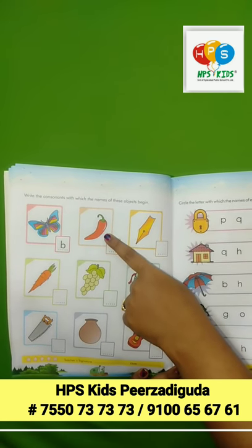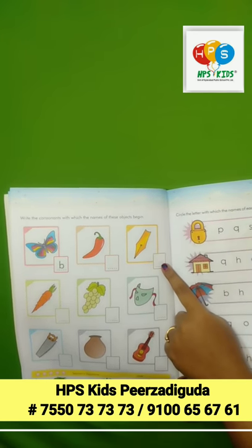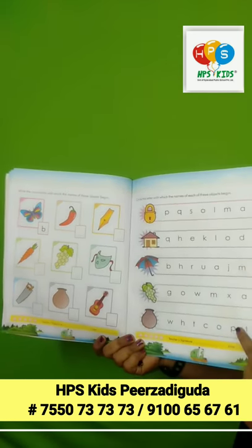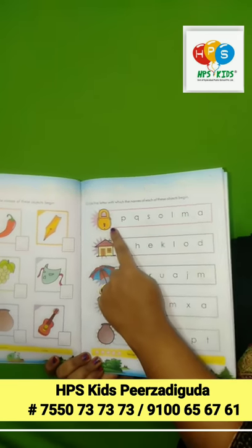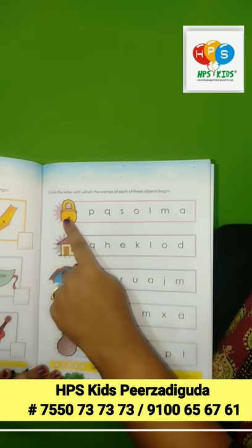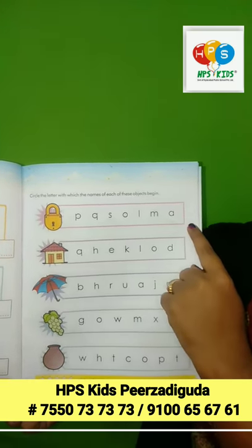This is chilli. K. Right? C. This is nib. Right? Small n. After writing this, you need to circle the letters in this. He has given an image here and you need to identify this image. This picture starts with which letter?